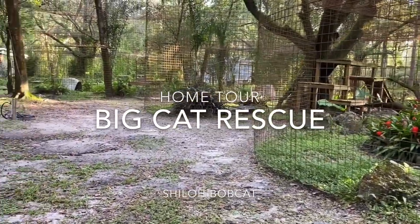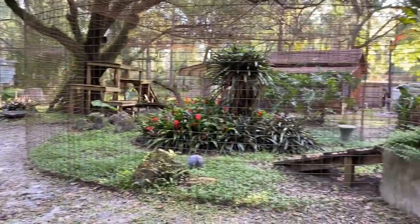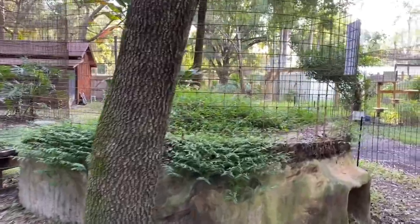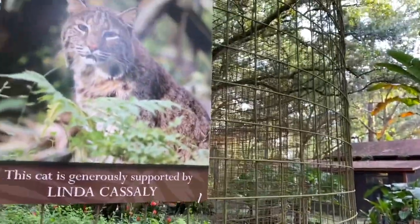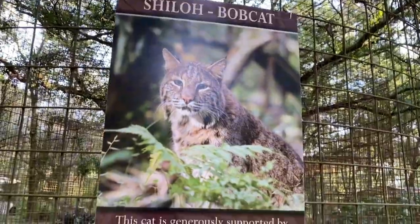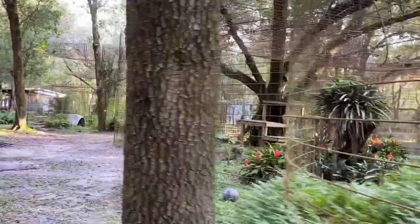Another home tour. This time we are going to check out Shiloh Bobcat. He has, I think, one of the most beautiful enclosures here for some of the smaller cats. And I'm going to just take you guys all the way around. Here's Mr. Shiloh. Just going to take you guys all the way around his enclosure and point out all of his amenities.